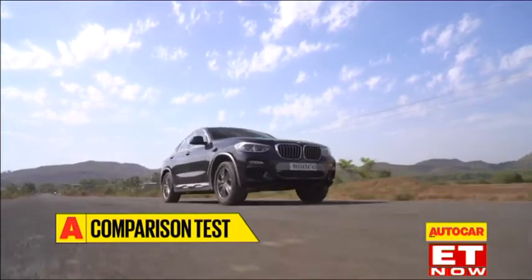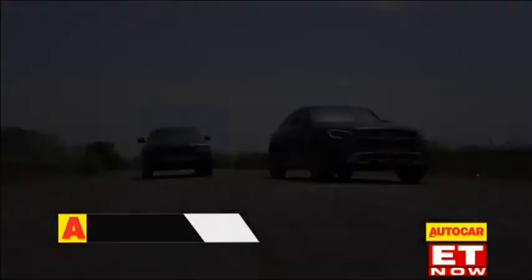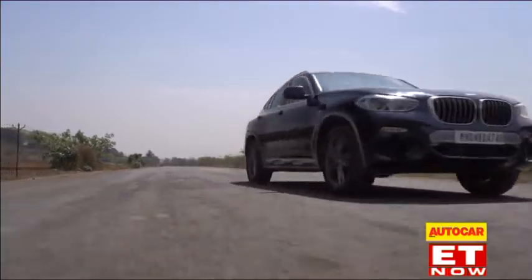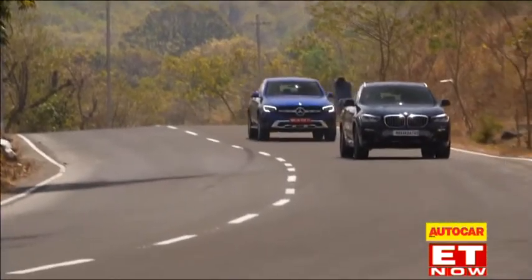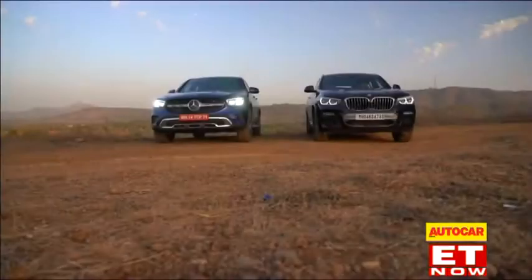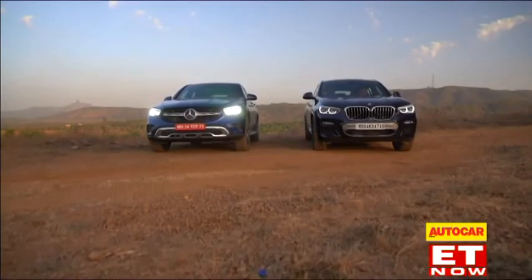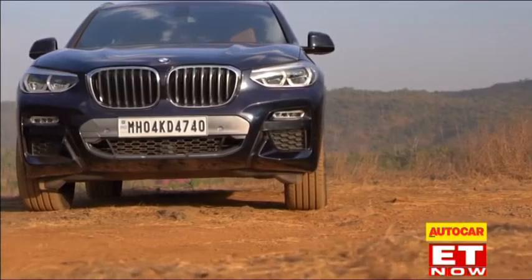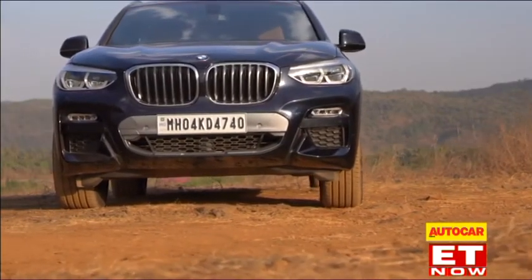Now you could save some money and get the 4-cylinder 20D, which is also a strong engine, but we'd urge you to stretch for this 30D, because for a small price increase, you're getting a huge performance gain. So yes, both these cars will give you a more stylish alternative to a regular mid-size luxury SUV, but it's the BMW that goes the extra mile.